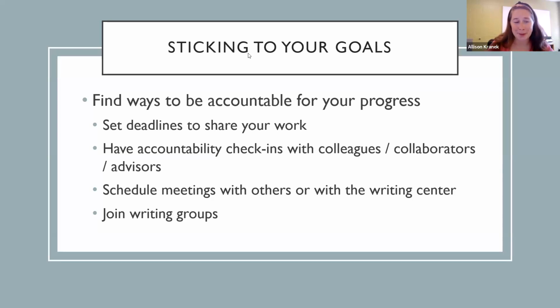The problem with goal setting is that you actually have to get yourself to stick to those goals, right? You can have the smartest goals in the world, but you still have to actually do them. And that's often the hardest part. So we'd also generally recommend finding ways to be accountable for your progress. And I don't mean accountable in a way that adds to your stress or adds to your anxiety.